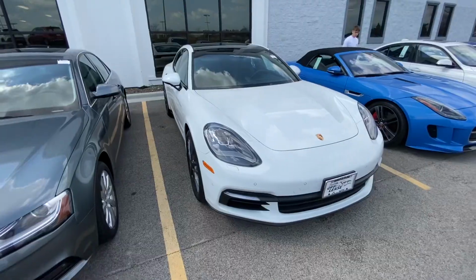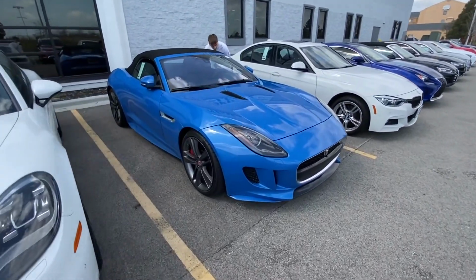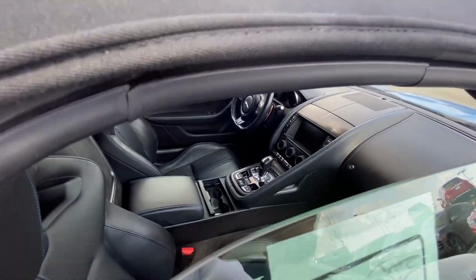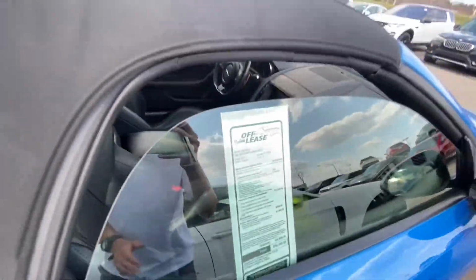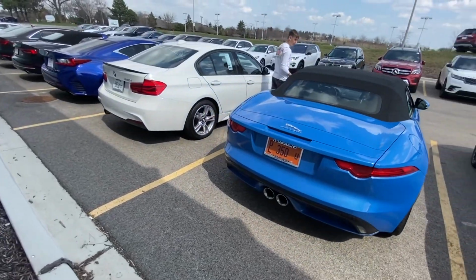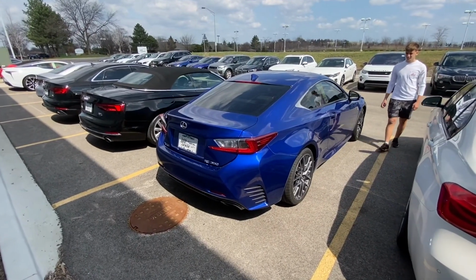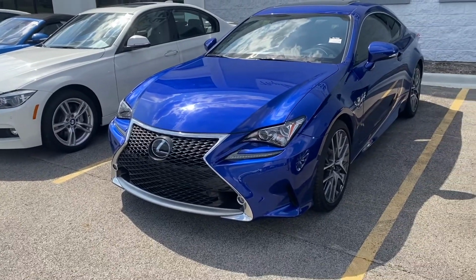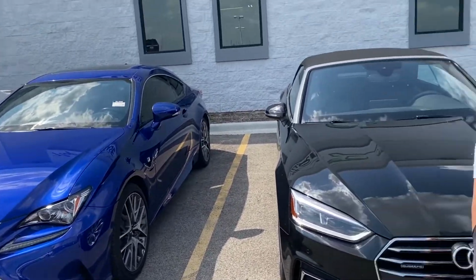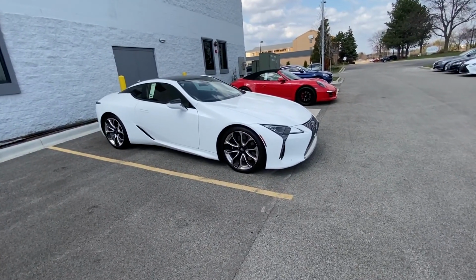There's the car. Beautiful styling with a Jaguar F-Type, right? Interior's peak. I like the steering wheel on this car. It's pretty neat. Oh, it's bronze paddle shifters. Oh, is it really? We've got an RC 350. Guys, look at that. Nice. It's a nice blue. Yeah, I'll take those.